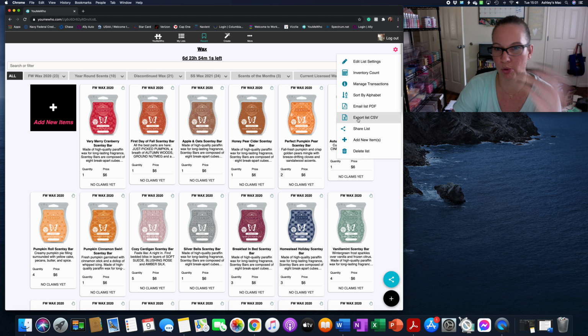I mean, you can export lists. I had no idea how to do any of this, like this right here. I don't know how to do that. So if you do, more power to anybody who knows how to use Excel and all that stuff, because I just don't. So that's why this makes it so great for me.